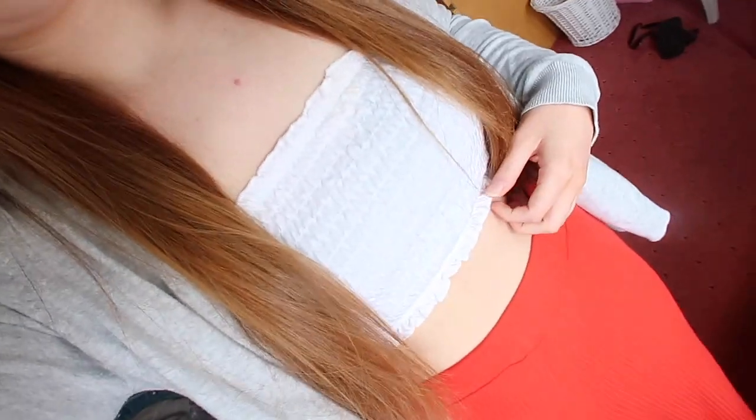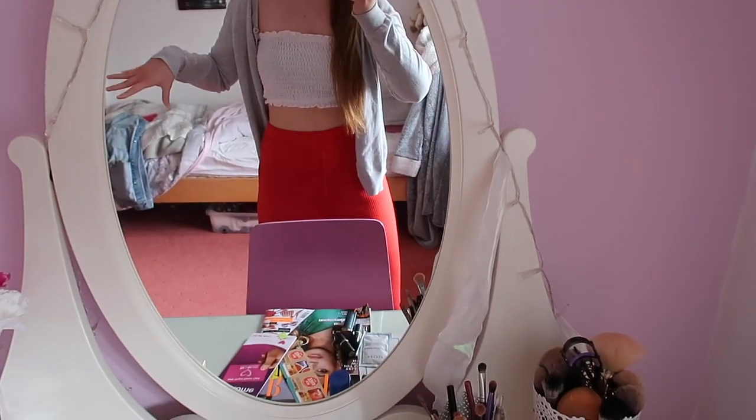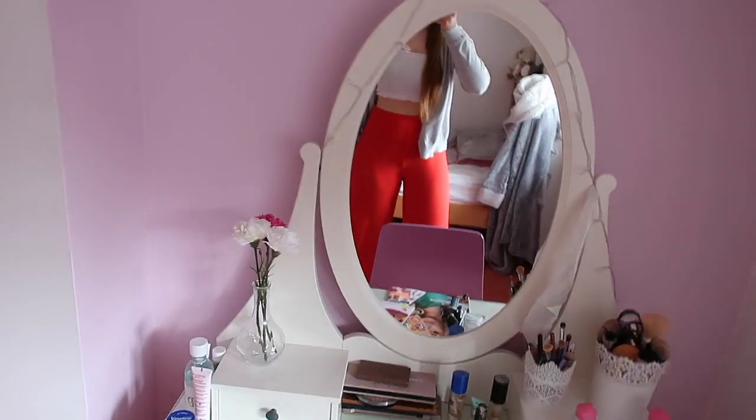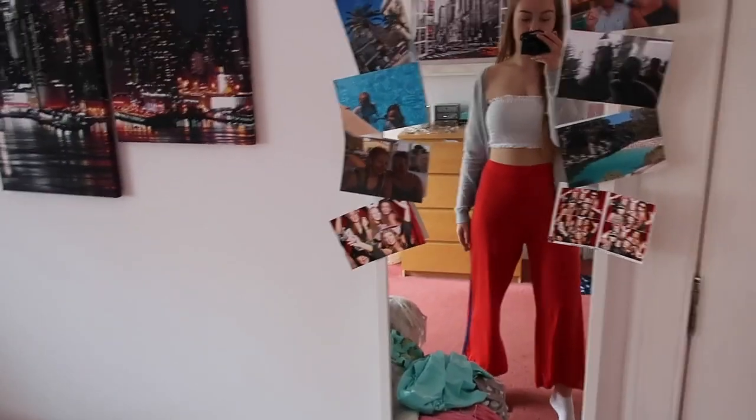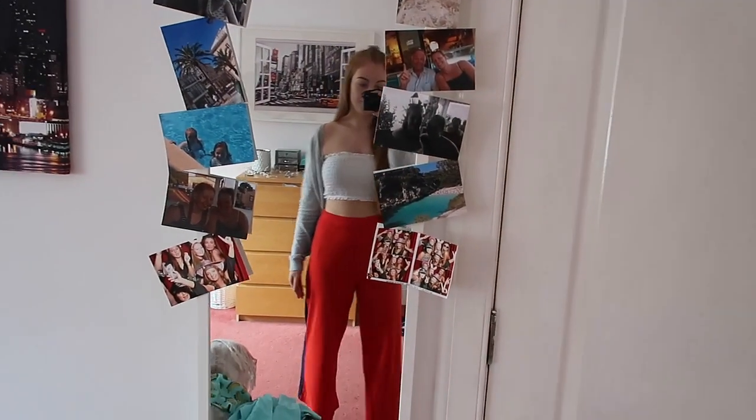Oh my god, I almost forgot, I didn't show you what I'm wearing for my outfit. I think I might take blog pictures today in this outfit. Basically, I'm wearing my white bandeau from Topshop that I've been wearing all the time. Then a cardigan, and I'm going to put a denim jacket over it to layer, because I don't want to be too cold. And then these new red trousers, from Asos, but they're Pull and Bear, with the navy stripe down the side. So yeah, quite cute.